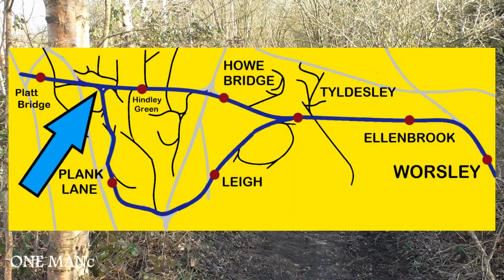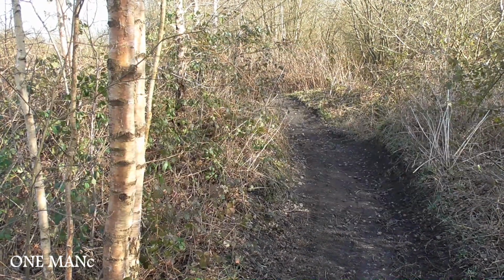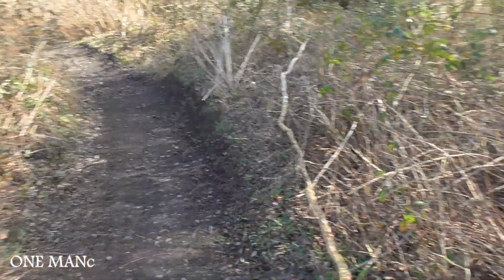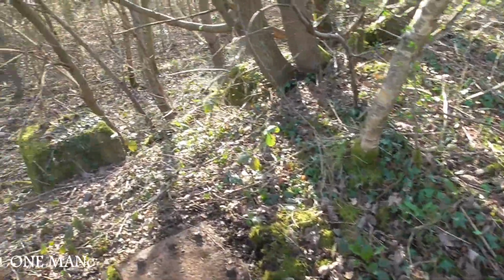Okay, we're back at the Bickershaw Junction. We're going to Bickershaw now. Hope you enjoyed your trip to Springs Branch. Right, just before we go on there, I noticed these little babies here. What is this all about?